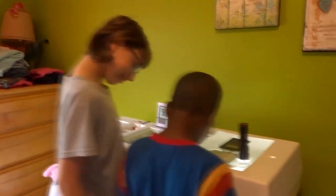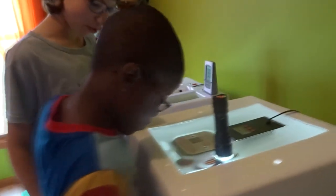The kids are so excited about him being born. This one? No, that one. You see? Two more chickies hatched. Yay! Woo! Mom's hands are super messy, full of gook. These are the two that hatched. They're being so loud.